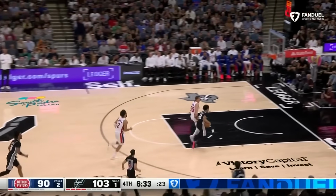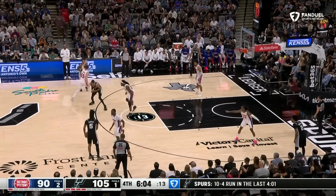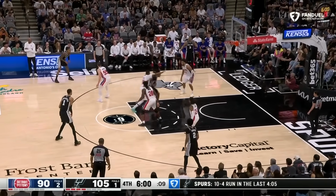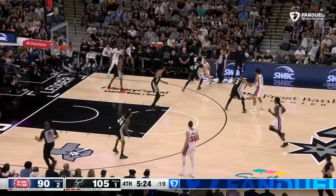Dylan Harper. Dunks it on Duncan Robinson. 10-4 Spurs run the last 4 minutes. Up 15 at the 6-minute mark of the fourth quarter. Castle blocked. 4-on-4. Backed up off of that screen from Victor Wembanyama.